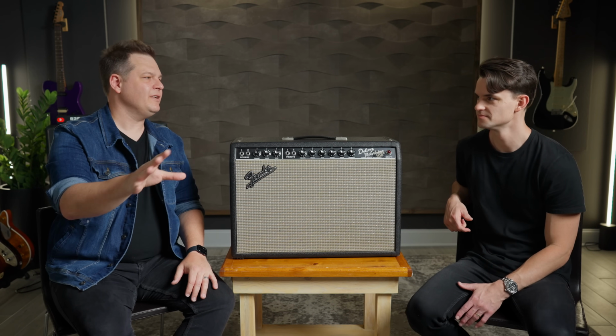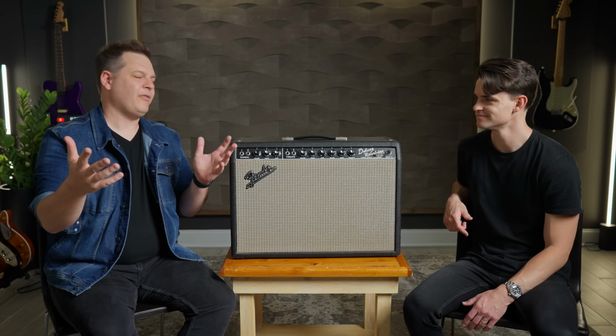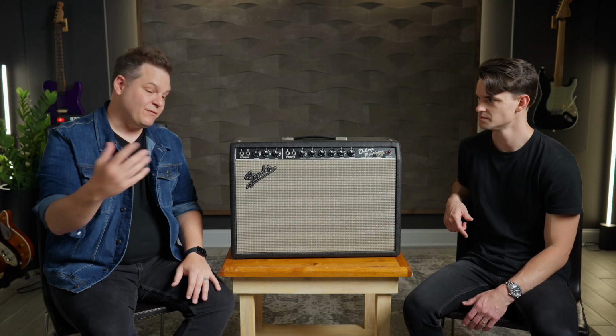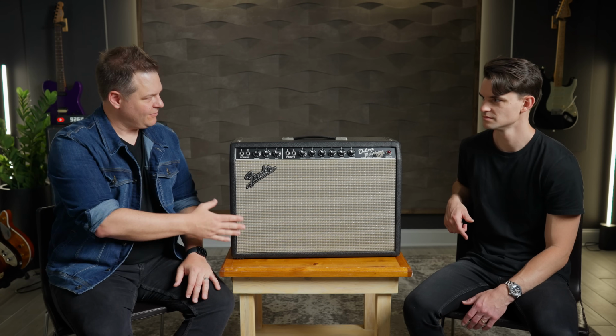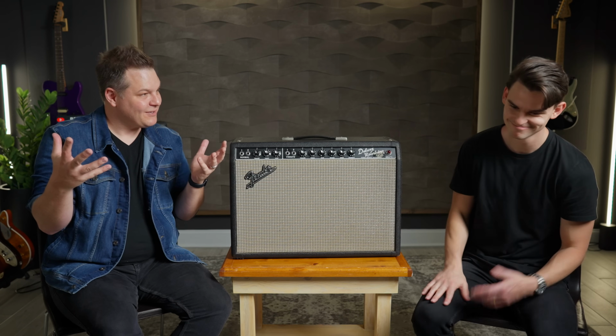And the 64 hand-wired reissue, the 65 reissue, is a great amp, and for what it is, it's fairly affordable. I know that it's a lot of money. I mean, I know they're well over $1,000, and that's not cheap. But it's a great amp. The 64 hand-wired is a very good amp. But if you can get your hands on an old one, boy, there's something about them. And again, they're not making any more. So what's $1,000 more if it's something that, when you need to sell it to get your kid to college, it'll keep getting more valuable.